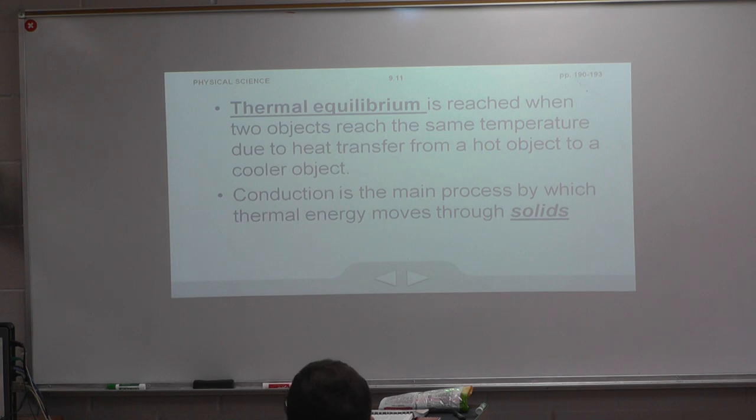Do I need to explain thermal equilibrium anymore? I feel like we're getting to the point where we understand equilibrium well. It just means equal, right? So thermal equilibrium is when the thermal energy of two objects are equal, which means their temperature is the same. Once their temperature is the same, or they have the same amount of thermal energy, will heat flow anymore? No. Because do we have a hot and a cold object? No, we have a hot object and another hot object at the same temperature. Okay?